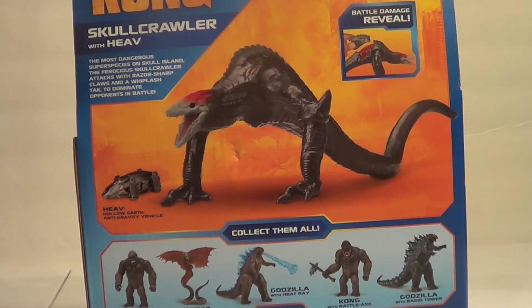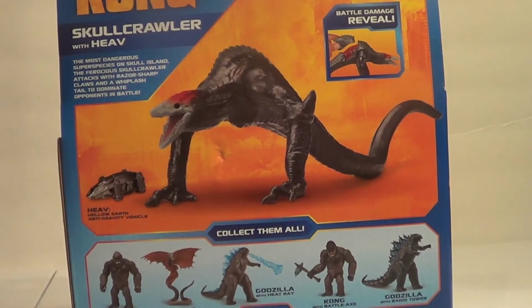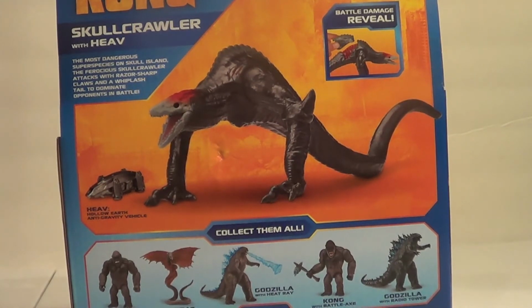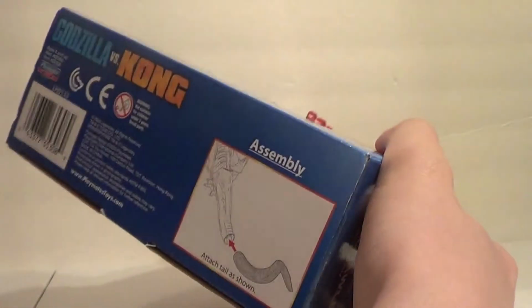So I bet they actually go into the Hollow Earth in this film, which is going to be very cool. And there's also a readout just for the Skullcrawler there. The most dangerous super species on Skull Island, the ferocious Skullcrawler attacks with razor-sharp claws and a whiplash tail to dominate opponents in battle. Yes. And I'm just glad we finally have an articulated Skullcrawler, to be honest.